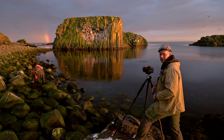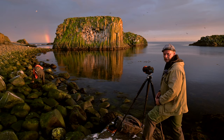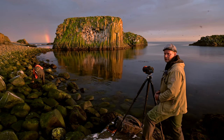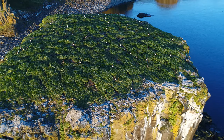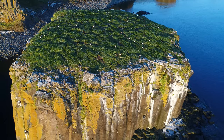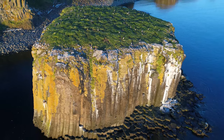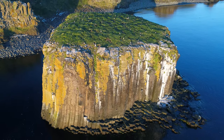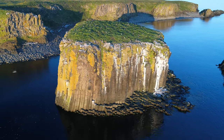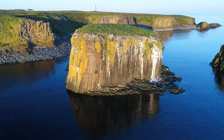It's really popping out now. Now, one of the reasons we're here is we are in Grimsey, North Iceland, and the rock you see there is Borgin. It's a columnar basalt heaven with a lot of puffins on top, and they say, of course, because it's a beautiful rock, that there are elves living in it, according to Icelandic folk tales.